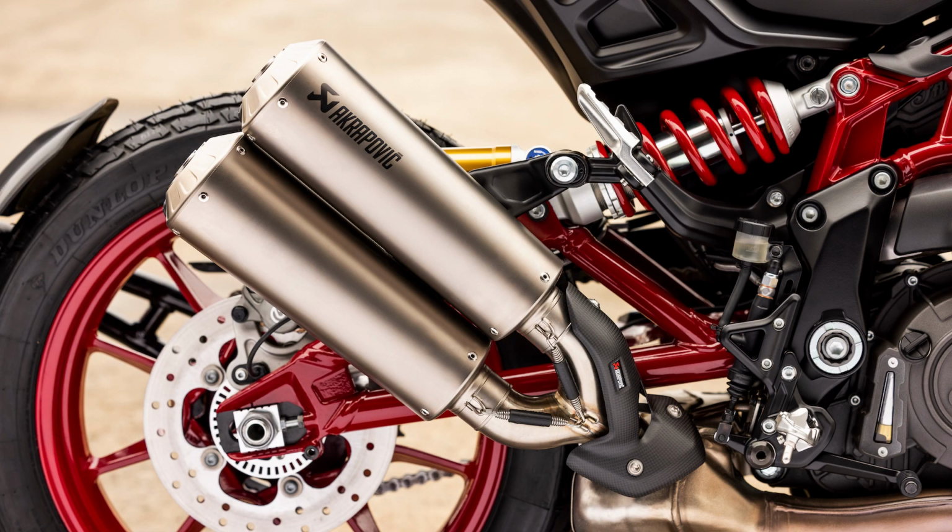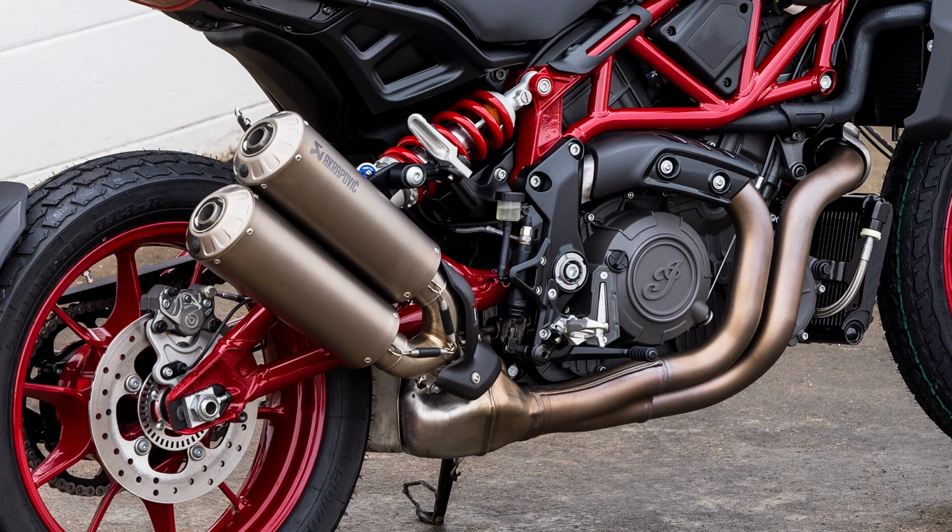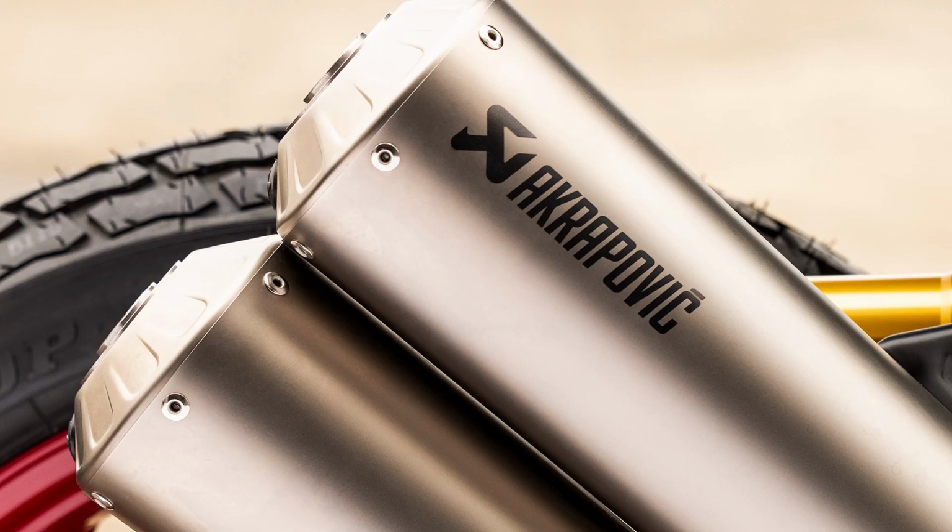Now again, like the FTR S, you also get their titanium Akrapovic exhaust. I've got this particular can fitted to a press bike at the moment, the FTR Rally, and it's not super loud, but it just adds a nice little extra depth to the exhaust note, and the matte titanium finish looks significantly more premium than the black pipes on the standard models.